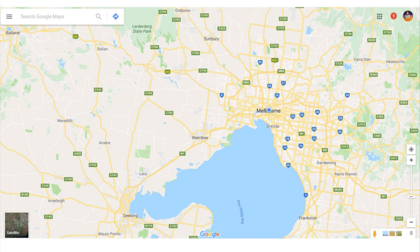So our catchment zone for Werribee would normally look like a radius. So we'll put that up on screen. And this is a typical 25 kilometre radius that a general small to medium business may be targeting, and it's often used for all digital marketing reach.